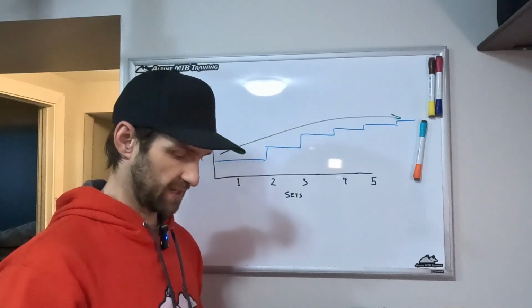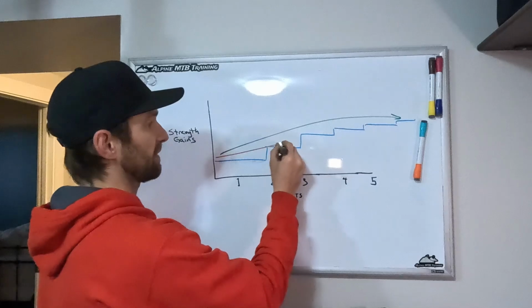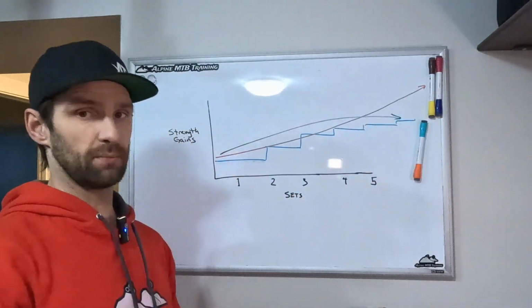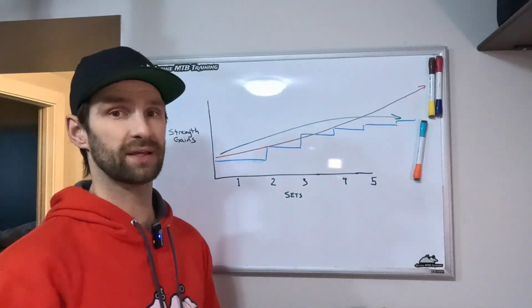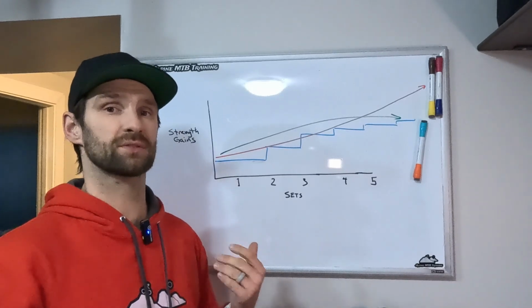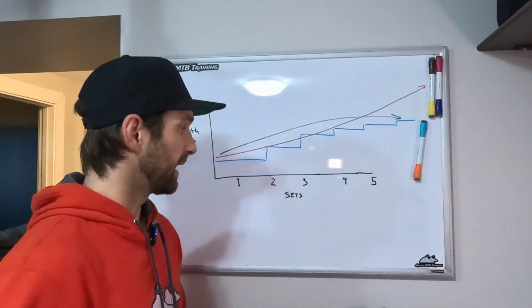Another thing to consider is the amount of fatigue and recovery time. The more sets you do, the more the recovery time increases, as in you need more time to recover, more time to get those strength gains from the workout. So you have to take into account how long it takes to recover, how much fatigue, and when is your next workout. Not just your next strength workout, but also your next bike ride, your next endurance workout, and your overall training volume.